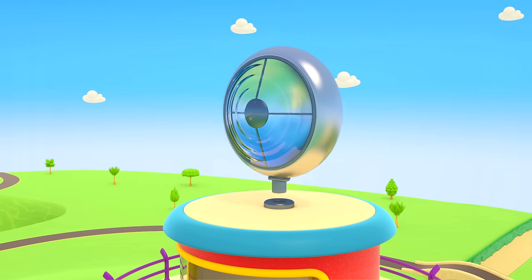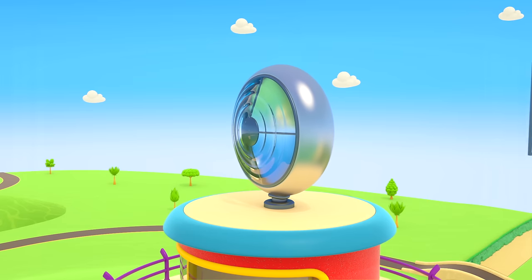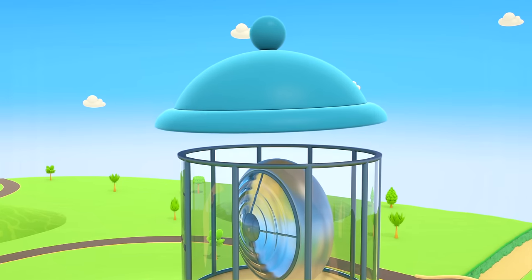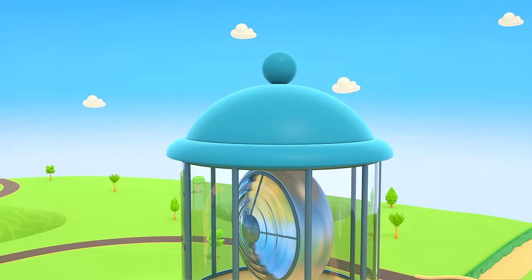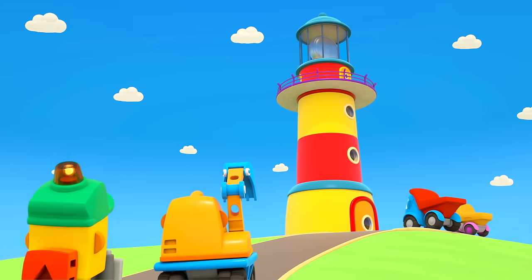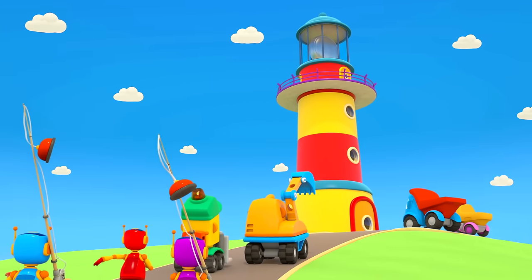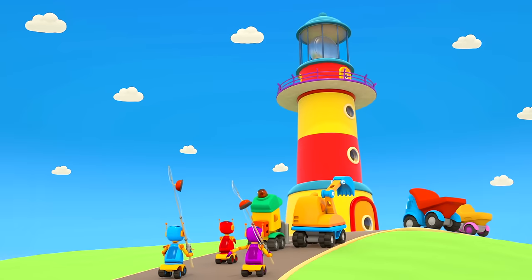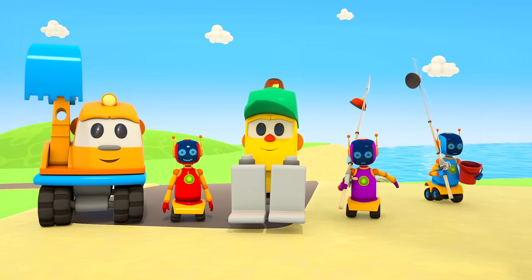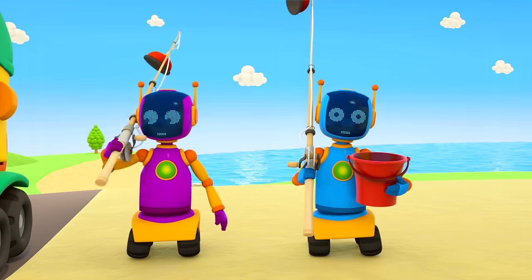This is a rotating light where the big lamp will go. The glass goes on all sides. And on top goes the roof. Hooray! Scoop and Lifty saved the robots. They're already on their way back, only they never actually caught any fish.